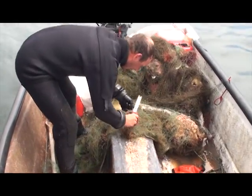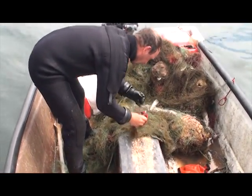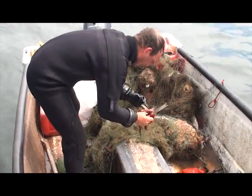Now the real work started, as we had 200 meters of net full of live crabs, sea urchins and sea stars, and rotting fish remains to deal with.